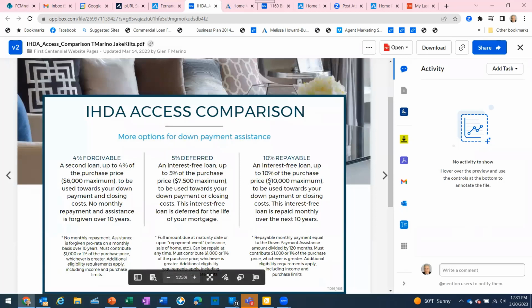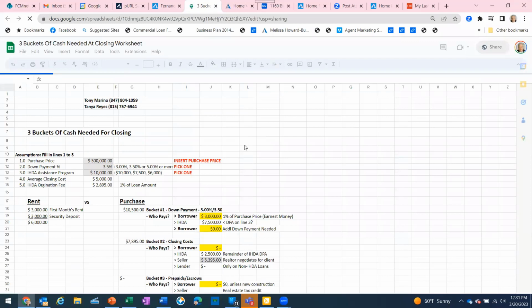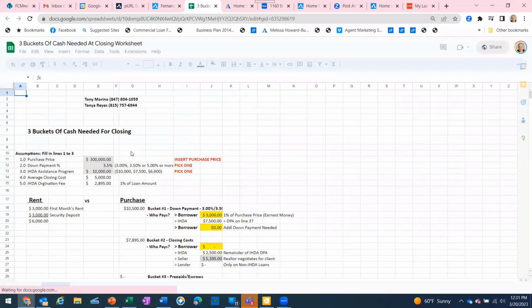How great is that? And then the $10,000 zero interest loan, but it does require a monthly principal only payment of $83.33. Again, another tool that you might want to put in the toolbox is how to buy a home for a small down payment. Here we go with, you can change the purchase price. You don't have to, but you can.